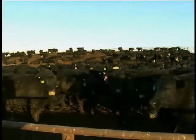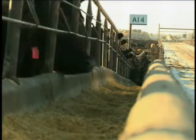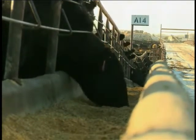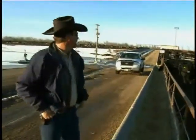Cattle can thrive in cold weather as long as they are provided some protection from the wind and moisture. Improving the comfort of the cattle also helps reduce stress, which can lead to increased performance in the feedlot. At Dinklage, they keep a close eye on the condition of the animals as they go through winter.